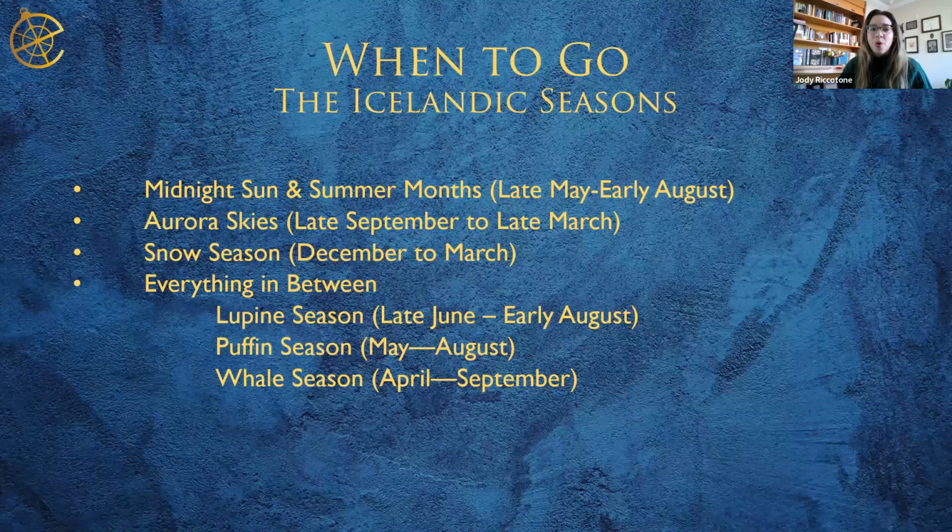You have the aurora sky time, so that's going to be late September to late March, when you would be able to see the aurora borealis. So that's the other big ticket item that people go for. Snow season's more like December to March for those heavy snows. If you want to do snow-based activities, that's going to be December to March.